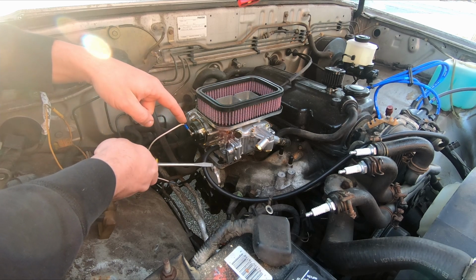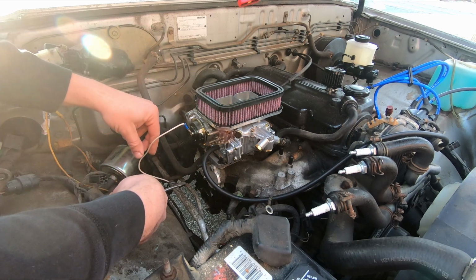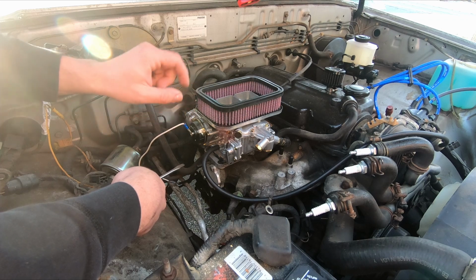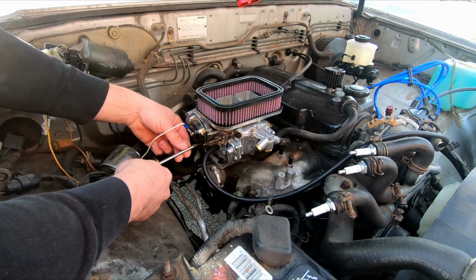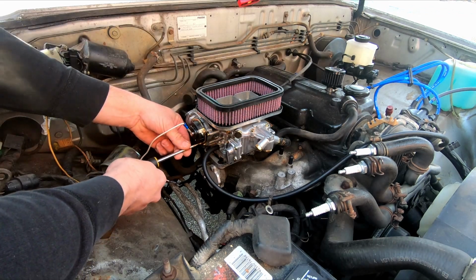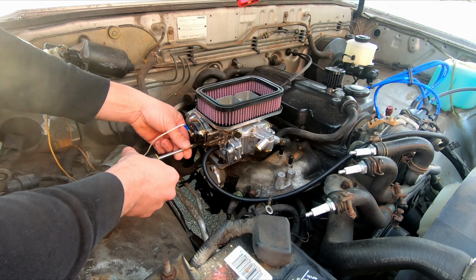This wire right here is the same wire that was coming to the old electric choke on the old carburetor. I just extended it and temporarily put a fitting on there. That comes off of the back of the alternator, and it has about 7 volts on it when it's running. And I did confirm that yesterday.